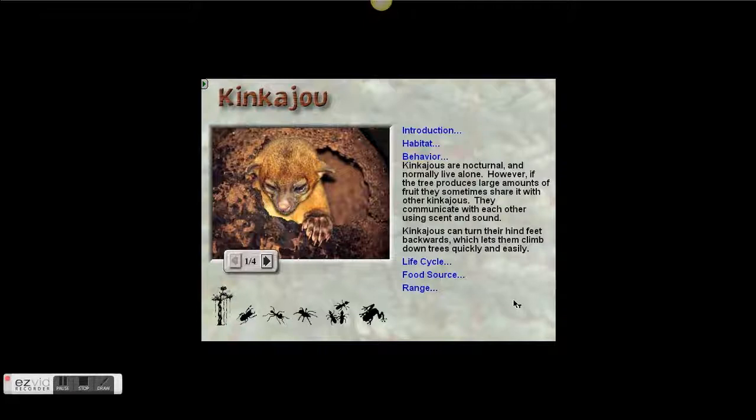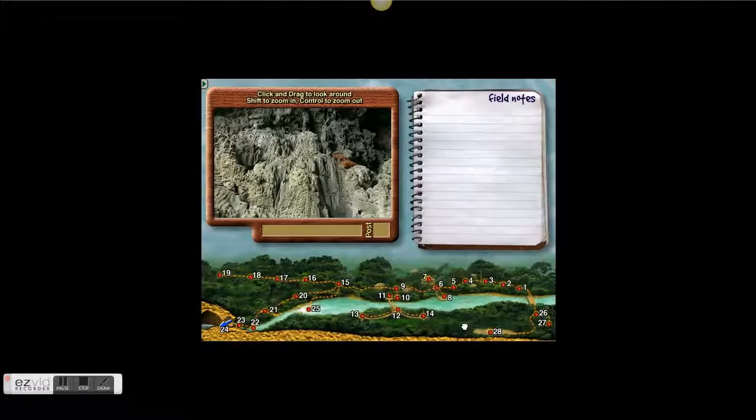These animals are nocturnal and normally live alone. However, if the tree produces large amounts of fruit, they sometimes share it with other kinkajous. They communicate with each other using scent and sound. They can turn their hind feet backwards, which lets them climb down trees quickly and easily. Another great adaptation.